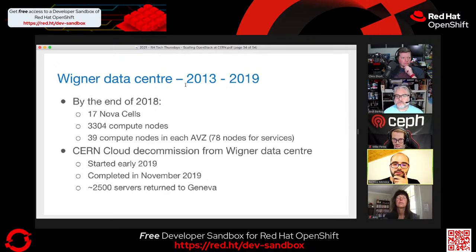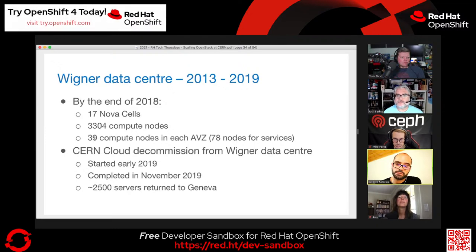CERN was using the data center in Vigner between 2013 and 2019. We knew this from the beginning. It was a contract for only 5 years that was extended one more year. By the end of 2018, we were running there 17 Nova cells, 3,300 compute nodes, and for the availability zones there, we had 78 nodes.